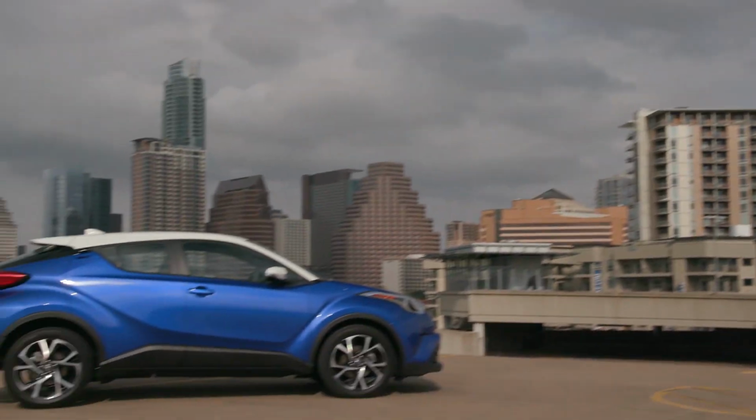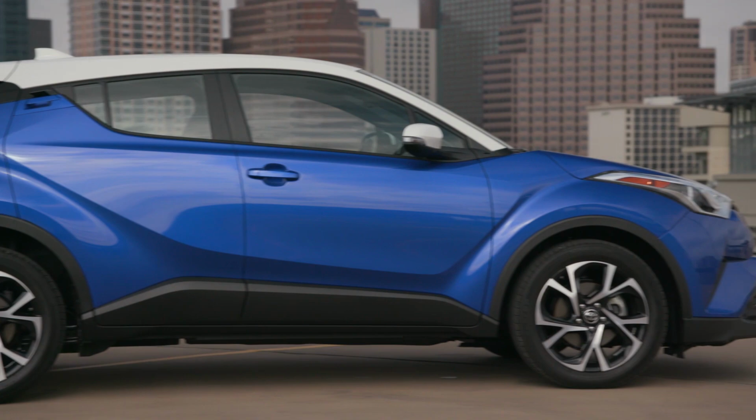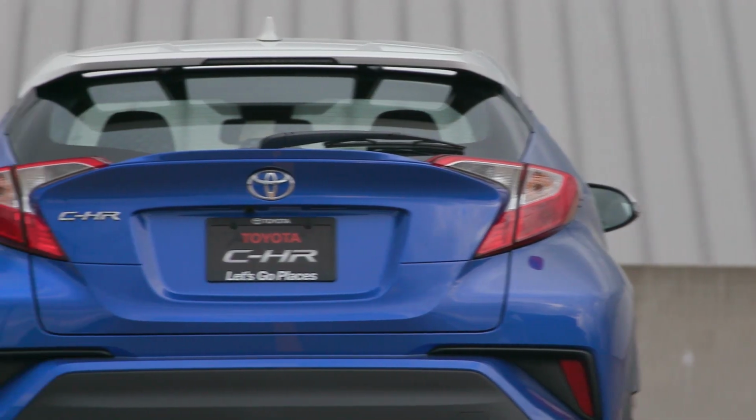So explain to me what the R-Code does differently from the rest of the vehicle. Yeah, the R-Code is basically a two-tone variation of the CHR. The roof and exterior mirrors are white, and it comes in 3 colors. You can match it up with the red, the blue, or the Radiant Green Mica. And the Green Mica only comes in the R-Code two-tone variation.